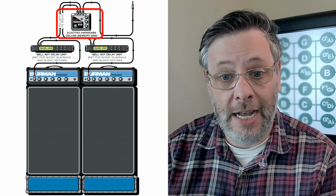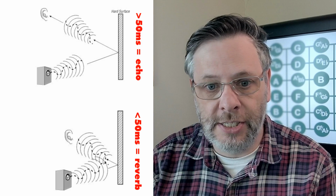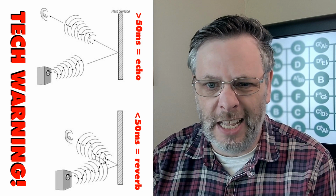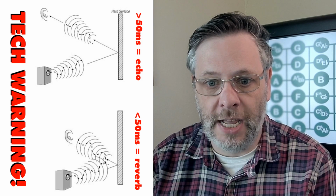A brief description: slapback is a very short delay setting, usually between about 50 and 150 milliseconds, which gives you a very short, tight echo sound. It's more like someone playing in a bright tiled room, a very quick, lively, reverby type sound that doesn't hang around too long and doesn't muddy up the original sound. It's very characterful. Think 1950s rock and roll, Elvis Presley, Sun Studio, that kind of thing.